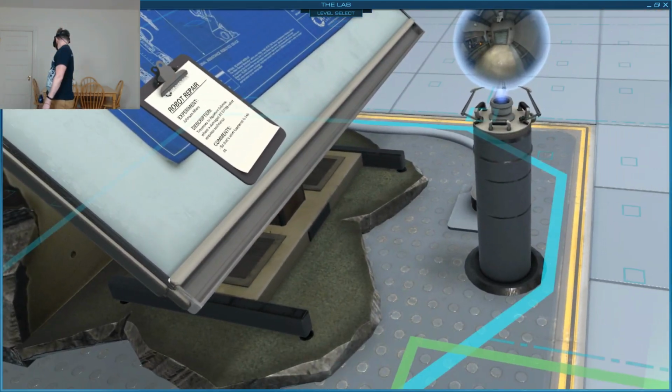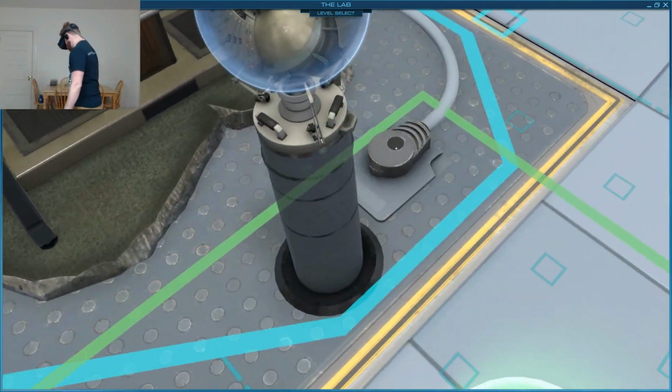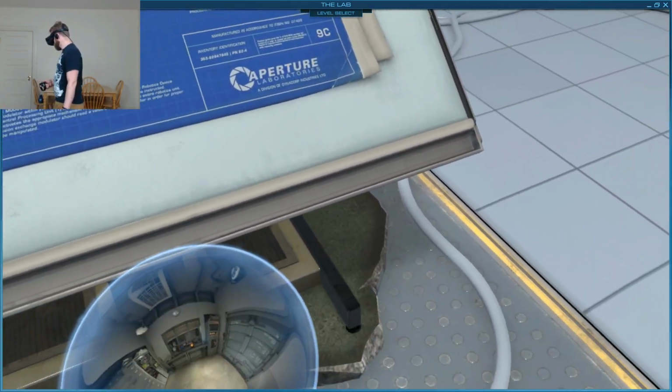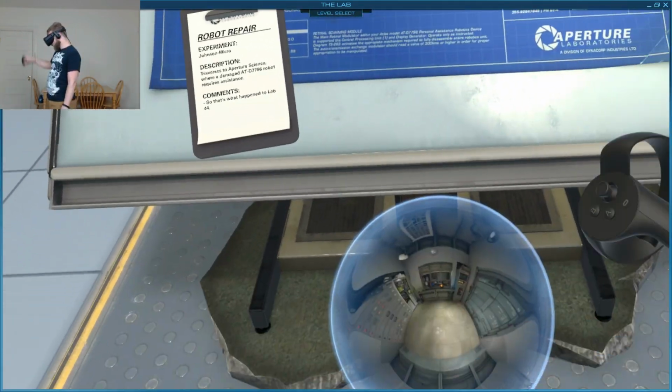Pocket Universe Lab 8 has concluded an experiment. Congratulations, test traveler. I'm close to my edge here. Experiment in Pocket Universe Cycle has been cleared for immediate decontamination in Pocket Universe Lab 100. Cool. Robot repair. We will fix Atlas.